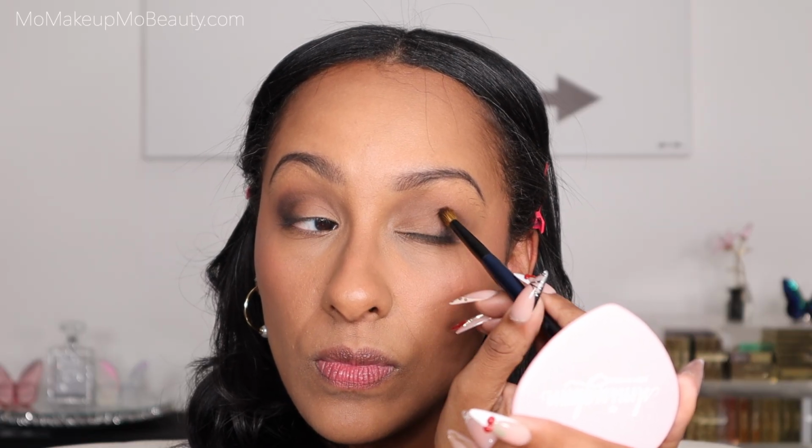All right, I'm going to start very close to the lash line. Yeah, and you can see this is way more pigmented, so I know I have to act accordingly. Wow. Yeah, this black is way more pigmented, and it's beautiful.